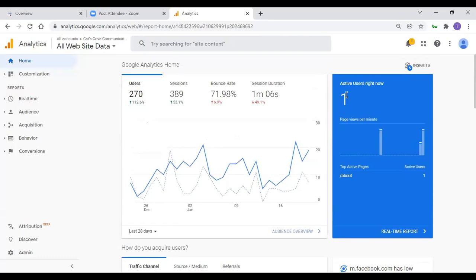And you can see we have an active user on there right now. They're on the About section for one reason or another. It could be somebody in our team working on it. It could be somebody who's checking us out in real time. So here's our users. Again, these are kind of those braggadocious, shall we say, numbers.